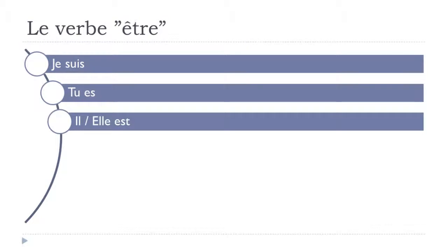So let's see the next one. You get this il, a capital letter, but it's I and then L. Il, so it's he, masculine form, and then elle, she, feminine form. And this is the verb. So, il est, or elle est. You can notice that even if we write them differently, we pronounce them the same way. And that's usually the difficult thing with the French language. What you write and what you pronounce can be quite different. So remember, je suis, tu es, il est, elle est.